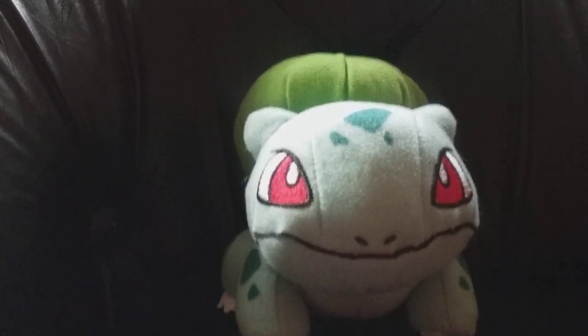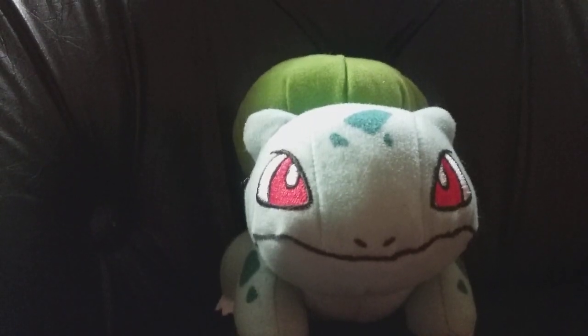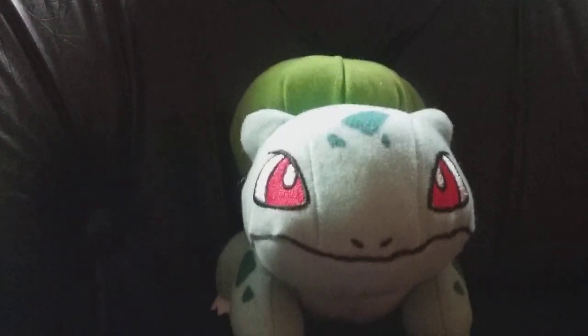But anyways, we're going to move on to some more Pokeballs. First up, I have a Pokeball, just a normal Pokeball. I don't know who they're made by. It's made by Tomy. So the next Pokeball that I have up is the Pokeball with a Pokemon inside of it.